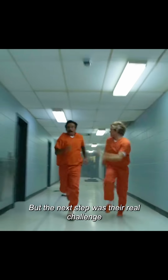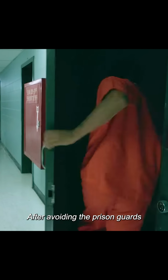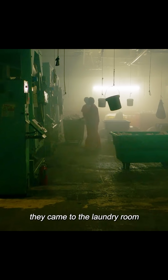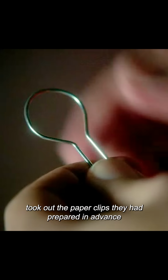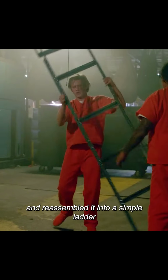But the next step was their real challenge, because this was the most heavily guarded prison in the world, and no one had ever escaped. However, Jimmy was a jailbreak genius, and he had already made his own plan. After avoiding the prison guards, they came to the laundry room, took out the paper clips they had prepared in advance, quickly disassembled the storage rack, and reassembled it into a simple ladder.